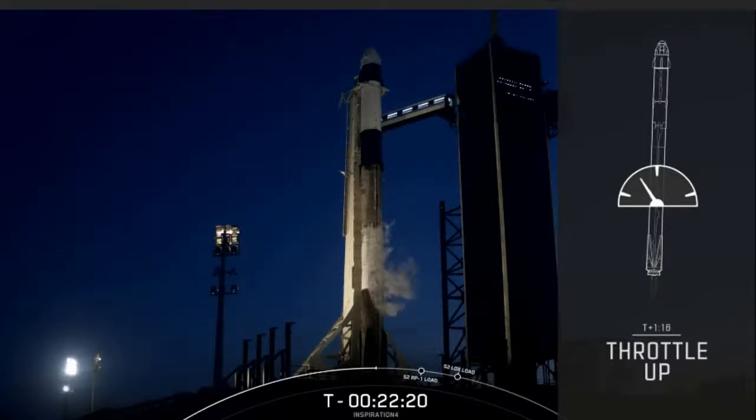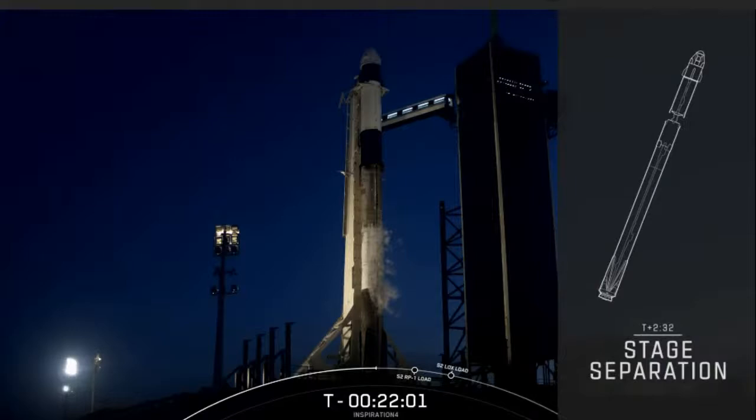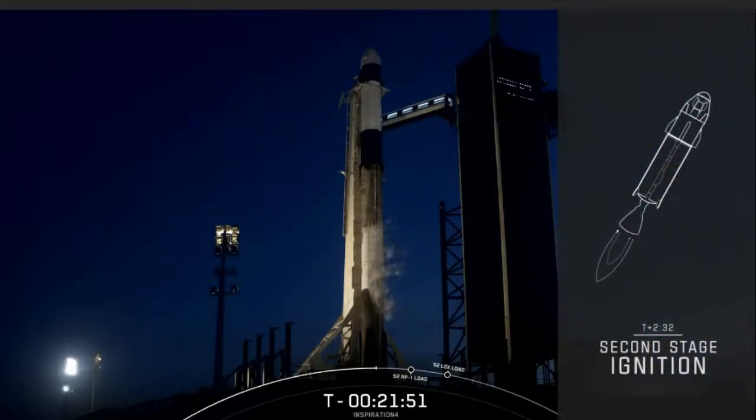From here, we are about 2.5 minutes into flight, and we have a series of 3 events that happen in rapid succession. First is MECO, or main engine cutoff. This is where all 9 Merlin engines shut off in preparation for stage separation. Stage separation is where the first stage detaches from the second stage, with the first stage making its way back to Earth for landing as the second stage continues on its journey with the third event, which is SES-1, or Second Engine Start 1, and that is where the Merlin vacuum engine on the second stage lights up and propels the second stage along with our Inspiration 4 crew to orbit.